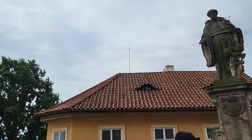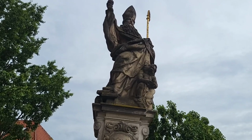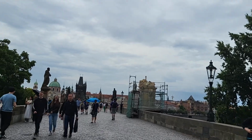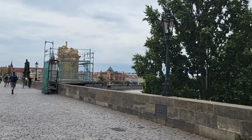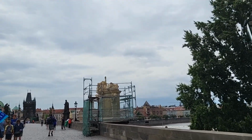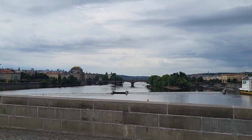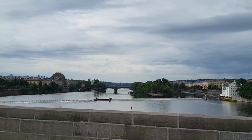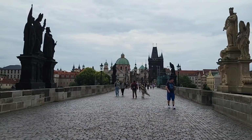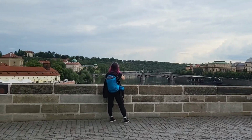And at the beginning, the bridge was actually a wooden bridge, and it was standing a bit north of the current Charles Bridge right now, as early as the 10th century, but the wooden bridge wasn't meant to stand against floods and everything, so it didn't survive the Great Flood in 1157, and that time it was completely destroyed.